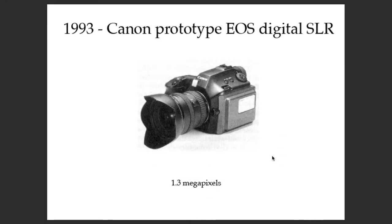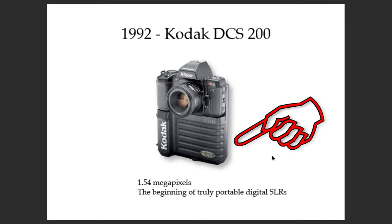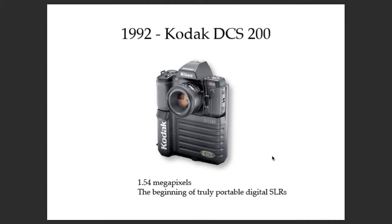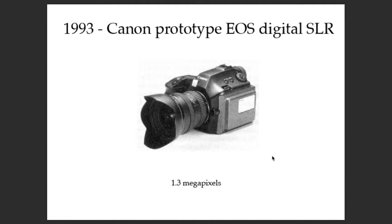And here's Canon's version. Notice with Kodaks, they've gone down the bottom here, and it kind of hangs off the bottom. A lot better than that 55-pound external unit, but still a little bit awkward hanging down like that. So Canon went with extending it out the back, much more in line with the Hasselblads, the professional medium format cameras of the day. If you're a professional photographer, you hold the camera like this and you look through the back. This thing hanging down, a little bit awkward.